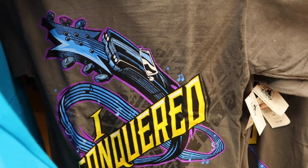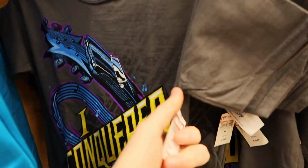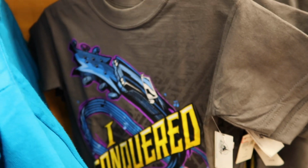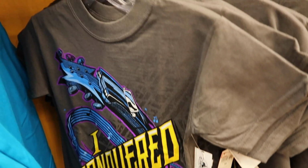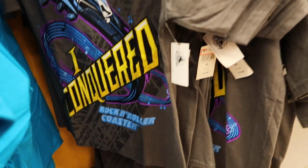We saw the one Rock'N Rollercoaster shirt. This one I know is not new. I've seen this one before. This is $7.99, originally $19.99, but they have extra smalls left and extra larges. And that's kind of like the logo here on the front. You can see it says Rock'N Rollercoaster on the bottom and nothing on the back.